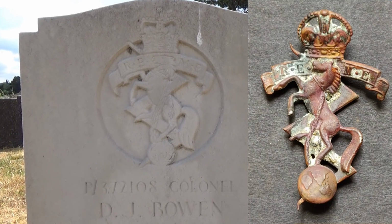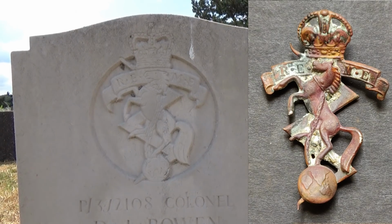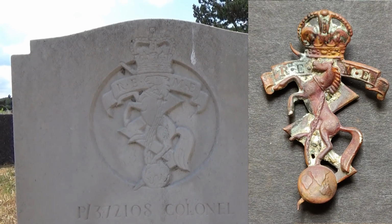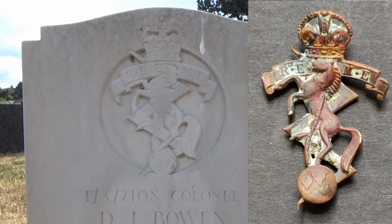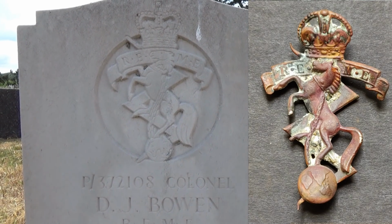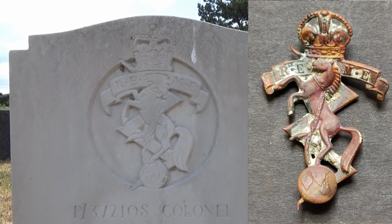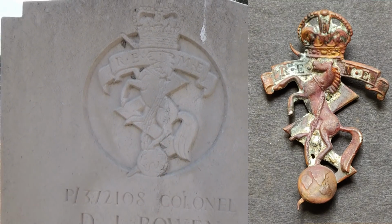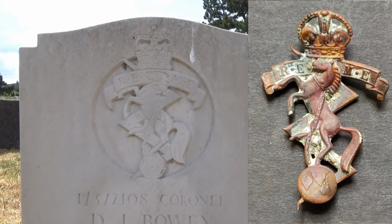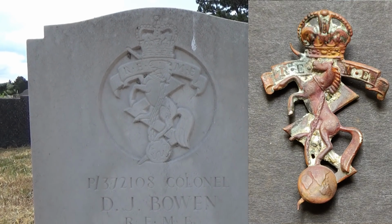And actually, let's have a closer look at this symbol. It's a horse which is attached by a chain from a coronet of fleur-de-lis around its neck, which goes down to a globe. So the horse, which is chained, stands for power under control. And then there's a flash of lightning in the background there, which stands for the electrical engineering, and the globe stands for the worldwide role of the REME.